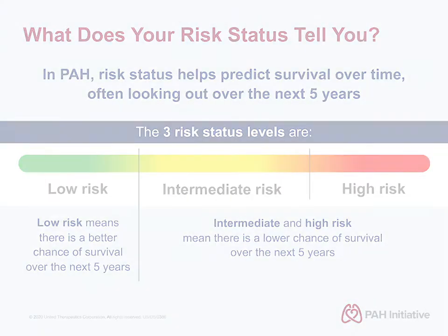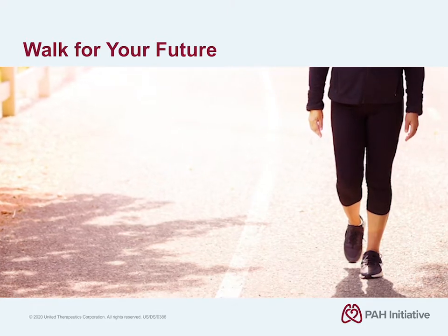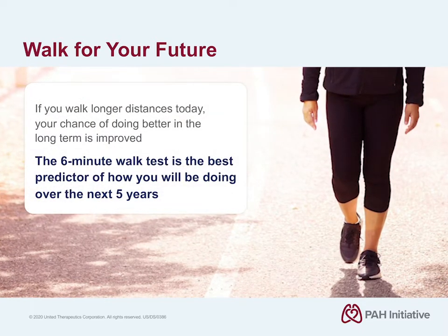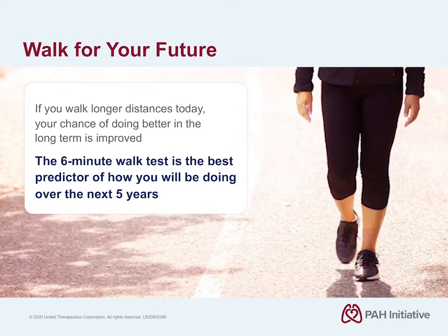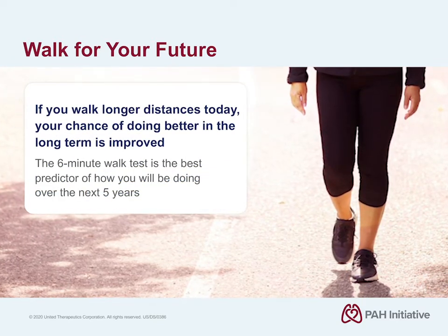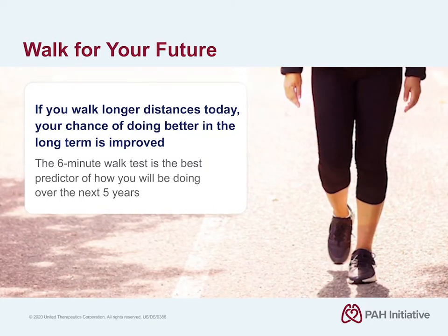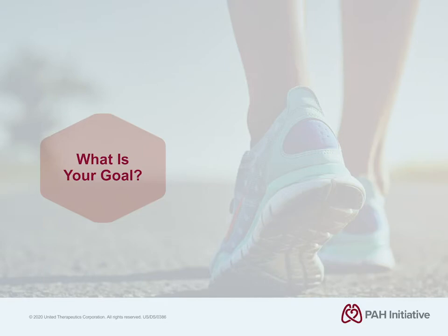It's probably hard to believe that the 6-minute walk test is an important predictor of survival, but it is, and here's why. In 2 studies that looked at thousands of patients in 10 countries, the 6-minute walk test was the best predictor of how you will be doing over the next 5 years. So, how far you walk today helps your healthcare provider predict how you may be doing in the future. If you walk longer distances today, your chances of doing well in the long term are better. We've learned how your healthcare provider uses the information from the 6-minute walk and why it's important.